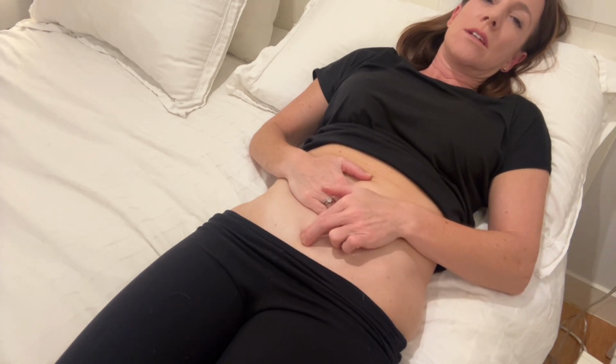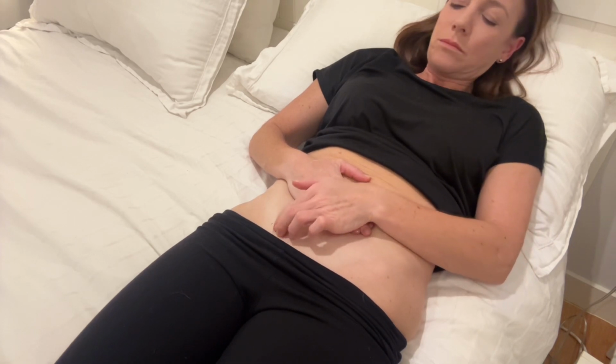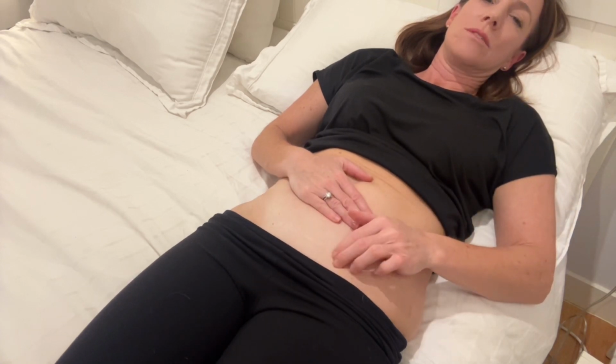And gradually just getting closer and closer to that scar until you feel confident to do that up and down movement directly over the scar. And again, making sure you go into those outer edges.